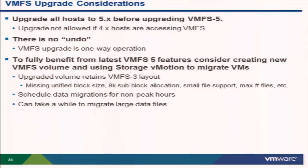But if I've got a SAN LUN out there with a VMFS volume and some very high performance VMs on it, then I'm going to be concerned. So I don't really want to upgrade that one. I'm going to migrate. I'm not saying don't do the upgrade. I'm just saying be aware and make sure you address that.